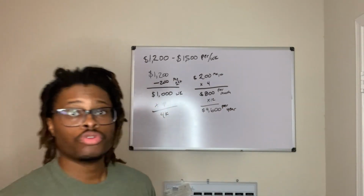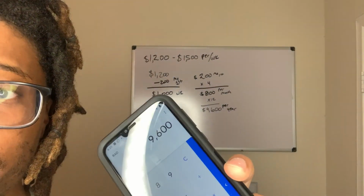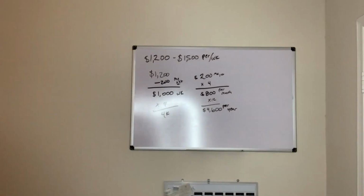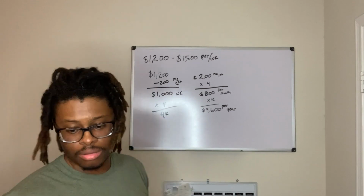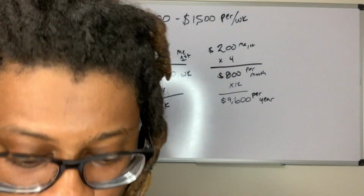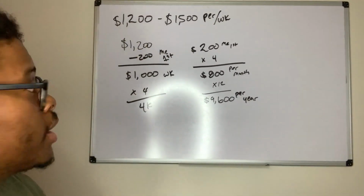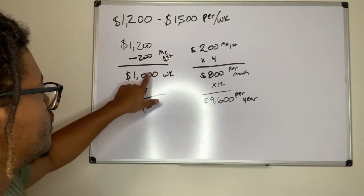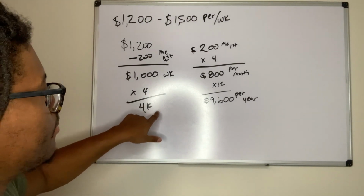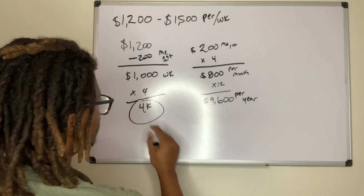Okay, so as you can see, it's kind of small, but you get $9,600. All right, we got the 200 because we're taking $200 out of each check. I'm gonna bring y'all a little closer so you can see. Okay, perfect. So we got $200. I'm paying myself first, right? Me first, and then $1,000 goes to whatever I budget, whatever needs to come out is where that $4,000 comes out, right?